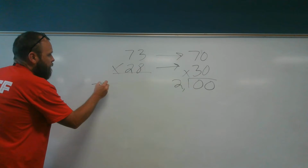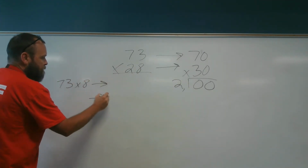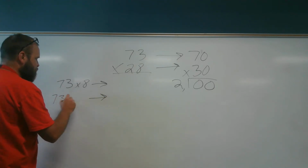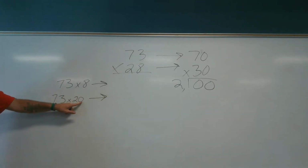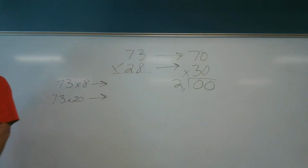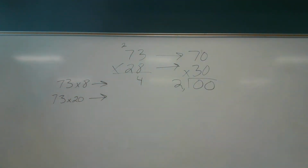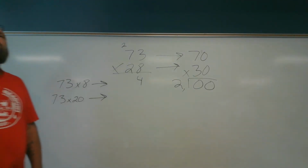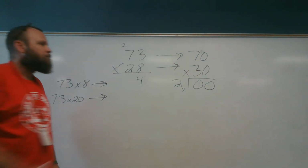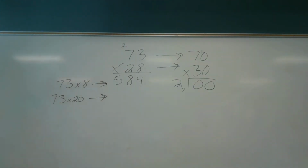Now, for here, we're going to multiply 73 times 8. And for the second, we're going to multiply 73 times 20. And since there's a 0 in the ones place, that's why that 0 comes over here. So 1 digit by 1 digit. 8 times 3 is? 24. So 24 ones, I carry my 2. 8 times 7 is? 56. I have 56 tens. Plus 2 more tens is? 58. So that's 5 hundreds, 8 tens, and 4 ones. So 73 times 8 is 584.